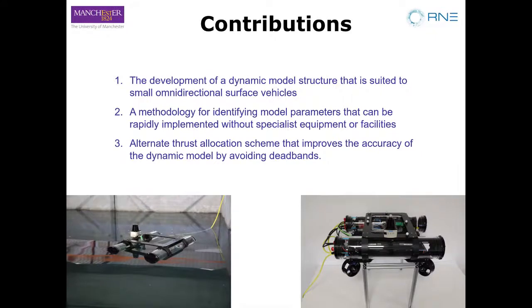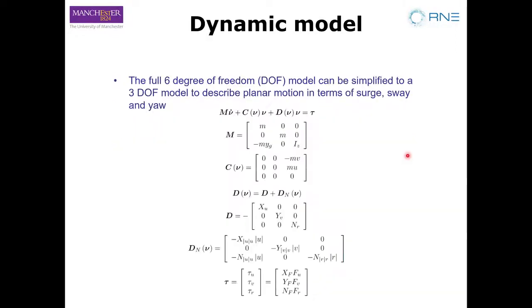This paper has three key contributions. First, the development of a dynamic model structure that's suited to small omnidirectional surface vehicles such as the Mallard platform. Second, a methodology for identifying model parameters that can be rapidly implemented without specialist equipment or facilities. And finally, an alternate thrust allocation scheme that improves the accuracy of the dynamic model by avoiding deadbands. Now I'm going to move on to talk about the dynamic model.